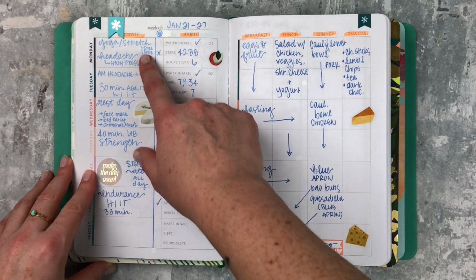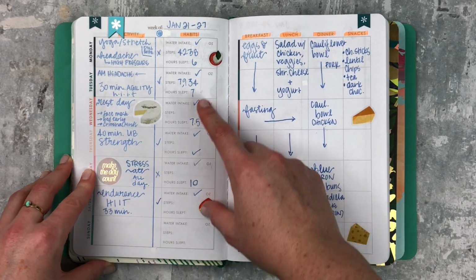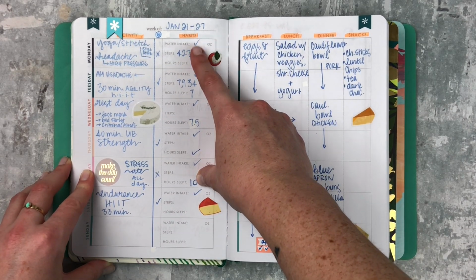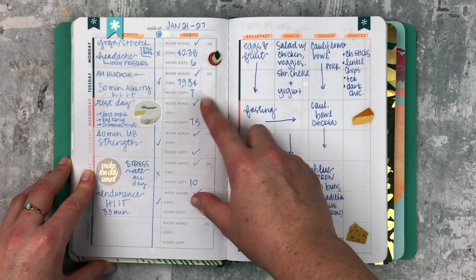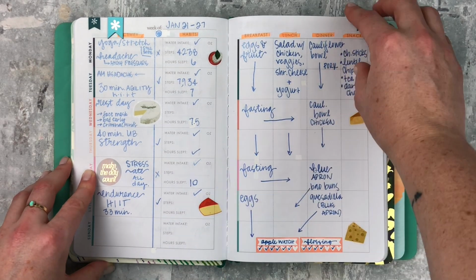So the way I set this up is I do my activity here. I do if I closed my rings or not on my Apple Watch. I give myself a check, minus, or an X for my water intake. I track my steps. I don't really know why. And then my hours slept. So that's really nice to look back on.